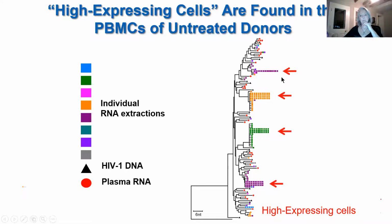Anyway, in these individuals who are not on treatment, we see these single cells with very high numbers of unspliced RNA molecules, and we call these high expressing cells. And it's these cells that are probably contributing to the very high levels of plasma viremia that individuals have before they initiate ART. So we then did this same assay on individuals on ART.